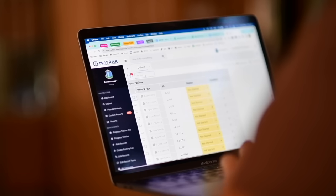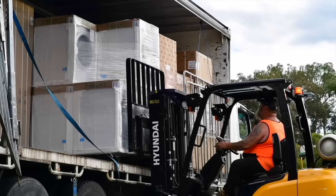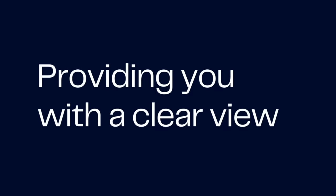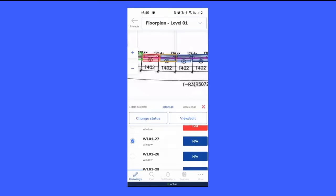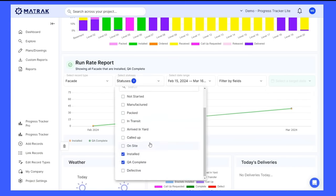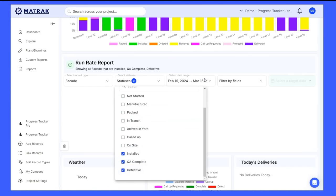We've tackled these challenges head-on, teaming up with the top suppliers and manufacturers on over 300 projects worldwide. Matrak is tailor-made for builders like you. We're a materials tracking network, providing you with a clear view into every aspect of your supply chain. Give your project managers, contract administrators, and coordinators visibility of supply chain throughput to safeguard your construction dates.